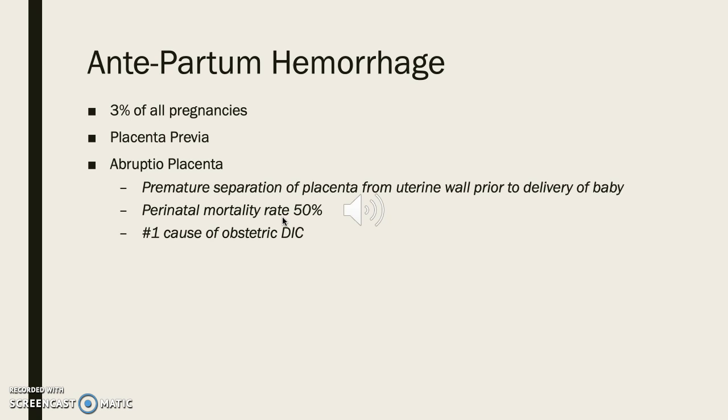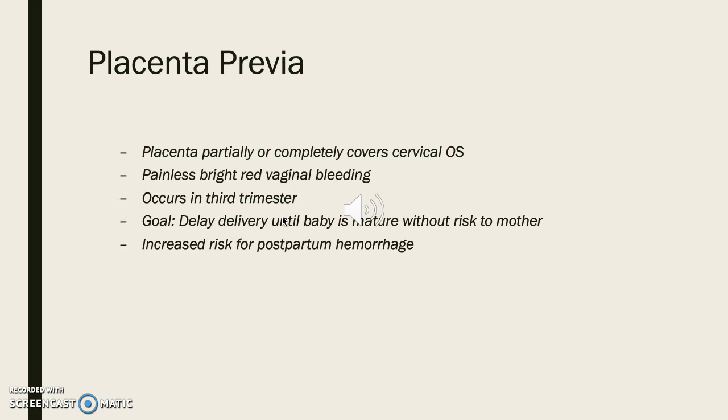So our first is our antepartum hemorrhages, which make up 3% of all pregnancies. For this, we're going to talk about placenta previa as well as abruptio placenta. Abruptio placenta, just really quickly, is a premature separation of the placenta from the uterine wall prior to the delivery of the baby. Perinatal mortality rate is pretty high, 50%, and it is the number one cause of a mother going into obstetric DIC, or disseminated intravascular coagulopathy.